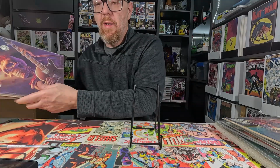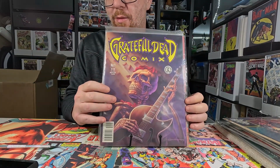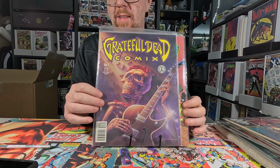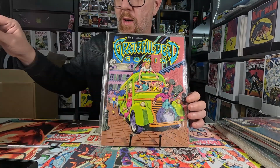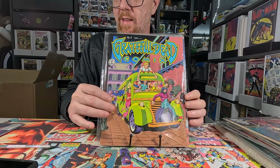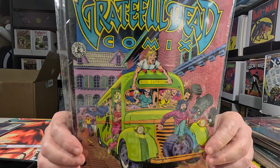This is actually the reason I bought it, was for this stack here. So this is a nice run of Grateful Dead comics. I love the artwork on these. I'm not a Grateful Dead fan. I never really understood their music, but I love the artwork. It's very hippie-ish, cartoonish, just good stuff.